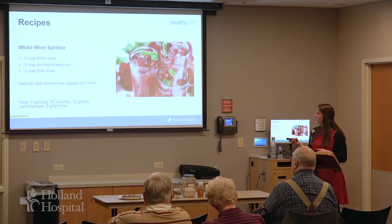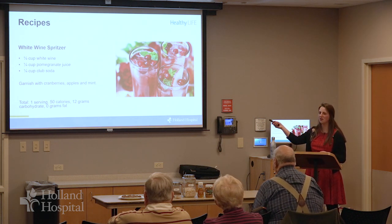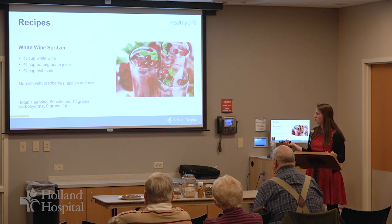Here's a fun recipe. It's a white wine spritzer. It calls for a 1/2 cup of white wine, a 1/4 cup of pomegranate juice, a 1/4 cup of club soda, and it's really pretty, as you can see. You can garnish it with cranberries, apples, and mint, and it's only 50 calories, 12 grams of carbohydrate, and it doesn't have any fat.